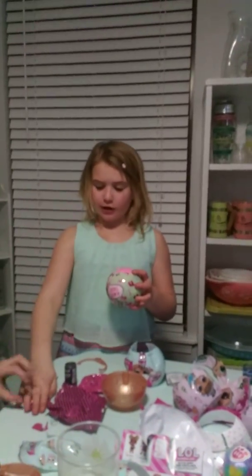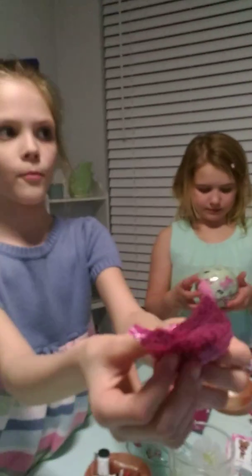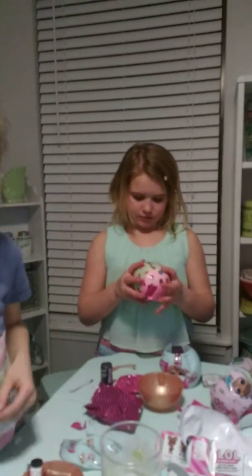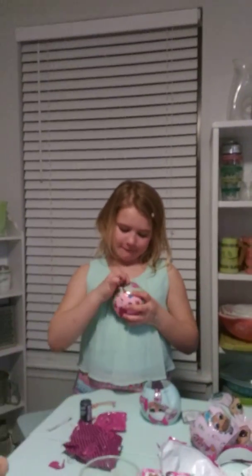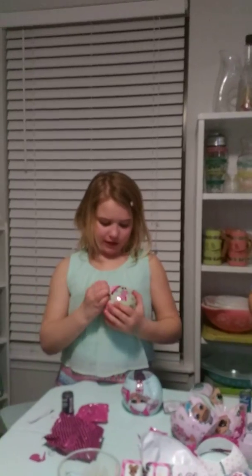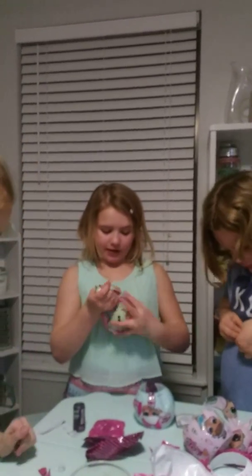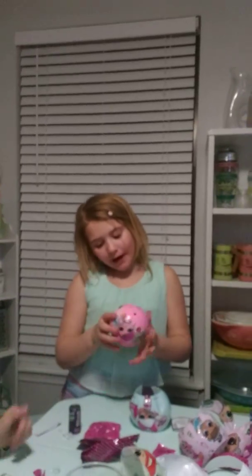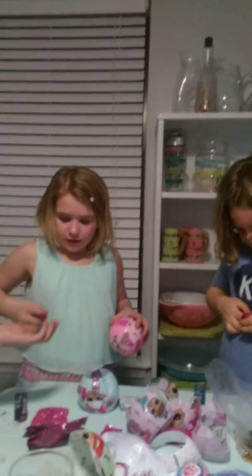So we aren't opening anything. Here's our bottle. Okay. Next, Leo. What color is it? So this is pink, actually. Yep, it's a pink one. I love pink. But my favorite color is actually not pink. Really? What is it?